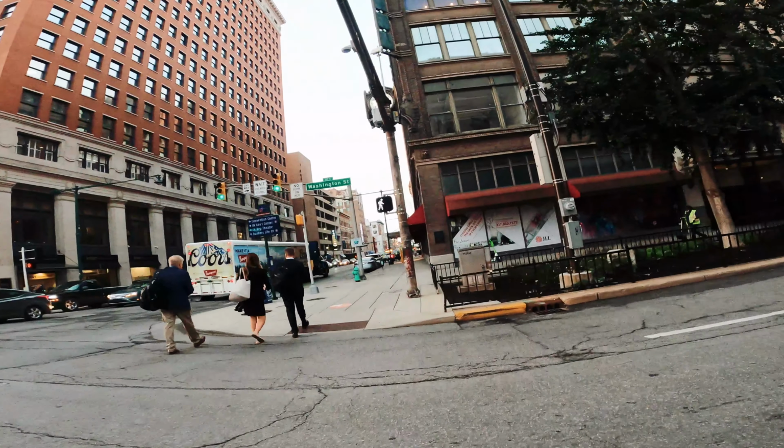Downtown. Oh, there's a Starbucks over there. Do I want a hot chocolate? Probably not. Take a photo of this. We also have a bus stop right over here. Kind of want to get a shot of a bus coming through. I'm gonna do it. I'm gonna cross over and go there. Let's go.